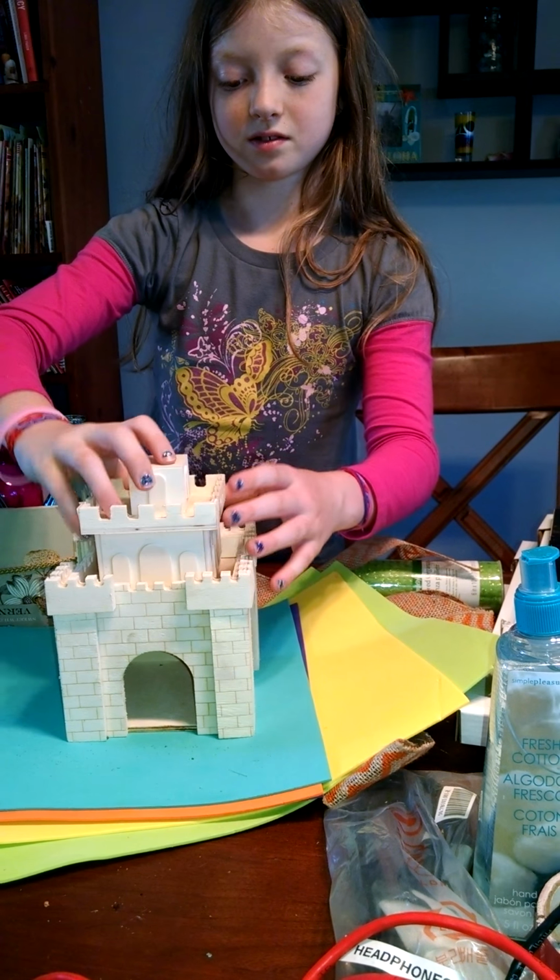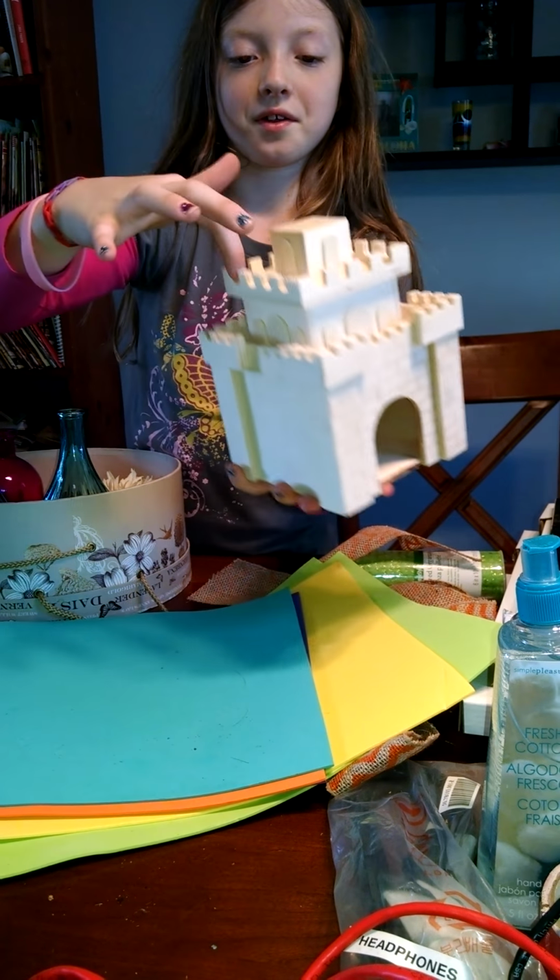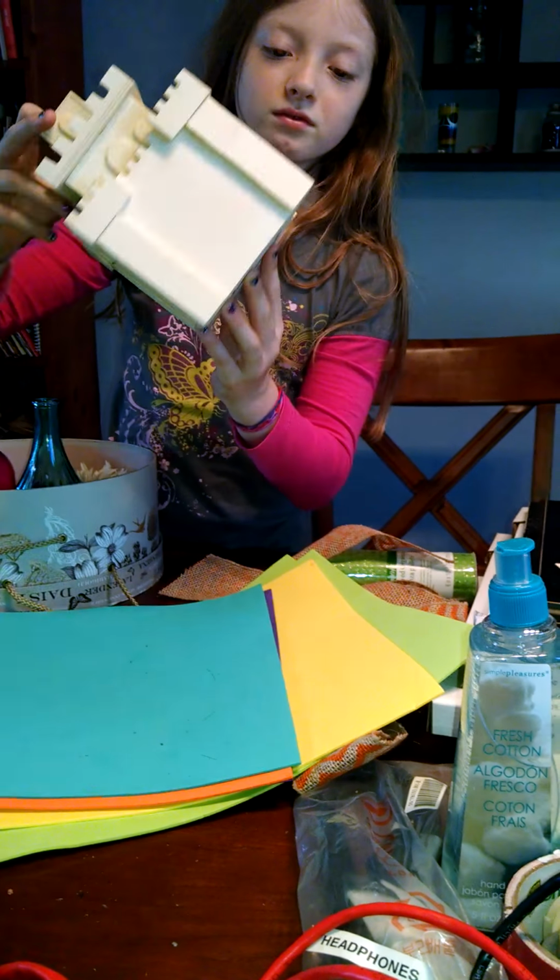That you can paint or do whatever you want with. All she really needs to do is glue that back on and glue all the things. So you guys can do what you want with that.